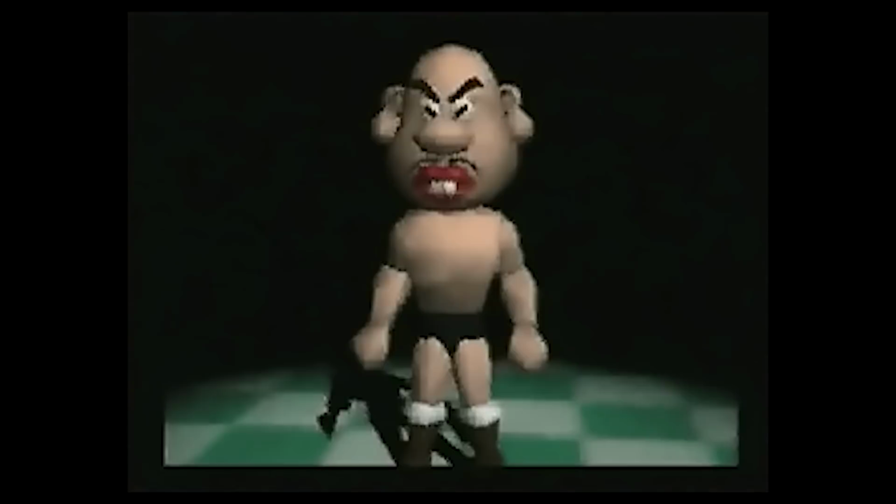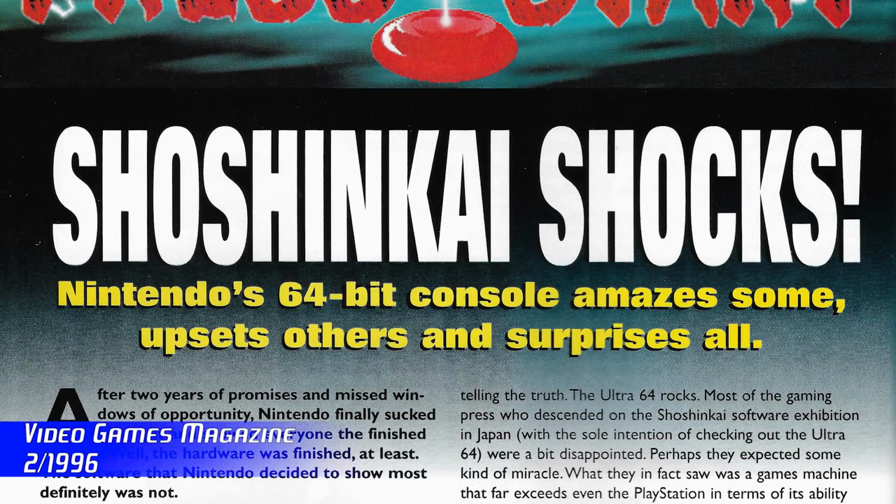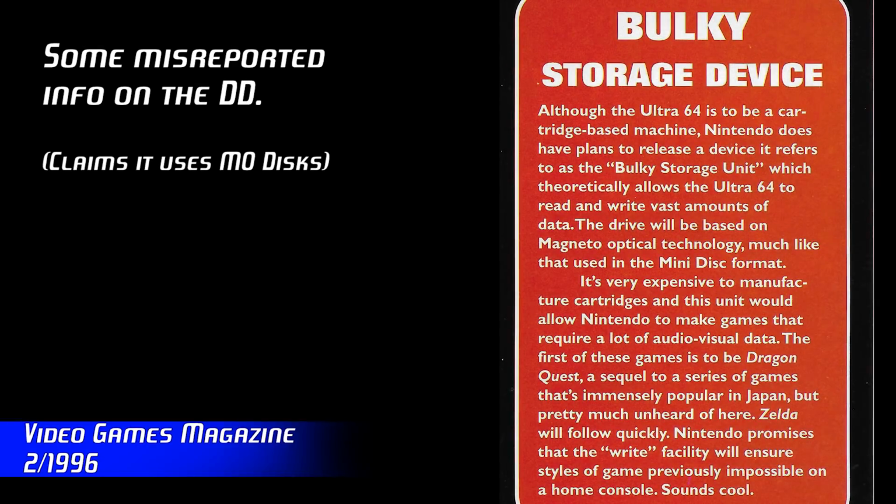Other benefits, though, of the magnetic medium would be the read-write capabilities of the discs, versus a CD, which was read-only. The 64 DD had a long history. It was initially announced at Shoshinkai/Space World 1995 and given a sort of tentative guesstimate launch date somewhere near the end of 1996. This, of course, did not happen.